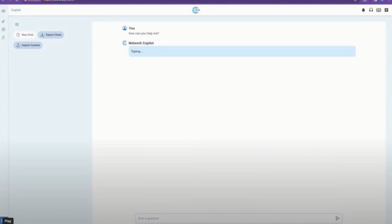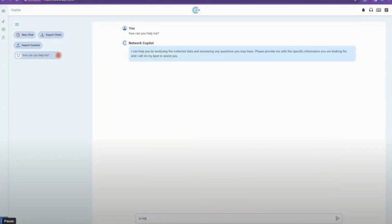It starts with the question, how can you help me? Because one engineer asked me, just tell me how can it help me, right? So that's how it starts. Previously it used to give a big paragraph with a generic answer like ChatGPT. Now we have trained it to be more focused.